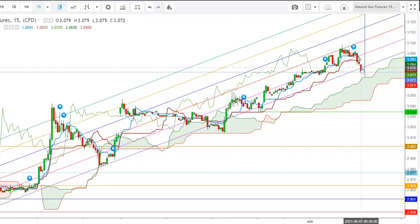Here you can see that currently the natural gas futures have been facing some resistance at the levels of $3.095, from where the natural gas futures have been moving downward, but here I find that shortly we will see a sharp bounce back here. Friends, this is the live chart of natural gas futures. Here you can see that the natural gas futures have been showing some support.